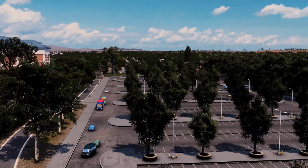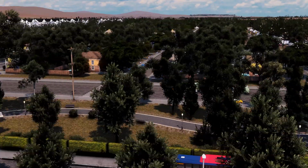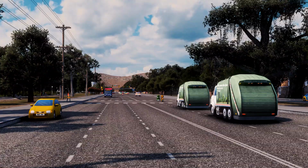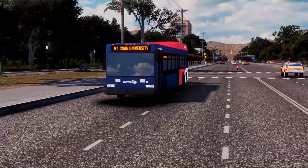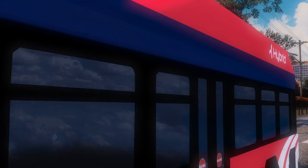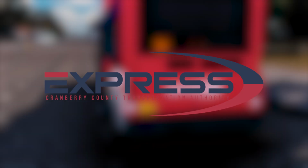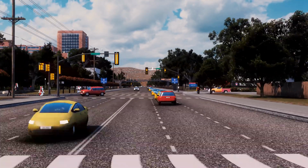So, okay, let's navigate over. Look at this parking lot. This looks so super realistic. I love it. Okay, so let's go back down to ground level. Driving along. Gotta love the Cranberry University Express. So really quick, I will do a little plug. Express is the company for Cranberry County. It's called Express, and then Cranberry County Transportation Authority. So we just branded it as Express. So if you see that, that's what that means. You'll see more buses and more transportation methods to come.